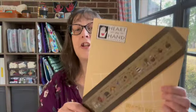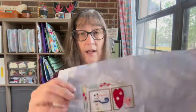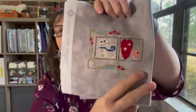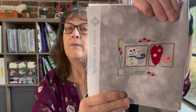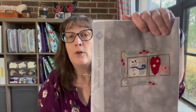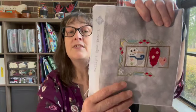The next project is Monthly Markings by Heart in Hand. I am using a 14 count Twilight Dyed Effects by Fabric Flare, and that is my progress so far. I started the Kimberly Jolly of Fat Quarter Shop, her conversion, and didn't like it, so I'm using a little bit of the called for, a little bit of Kimberly's, and a little bit of my own. So that is where it's at so far.